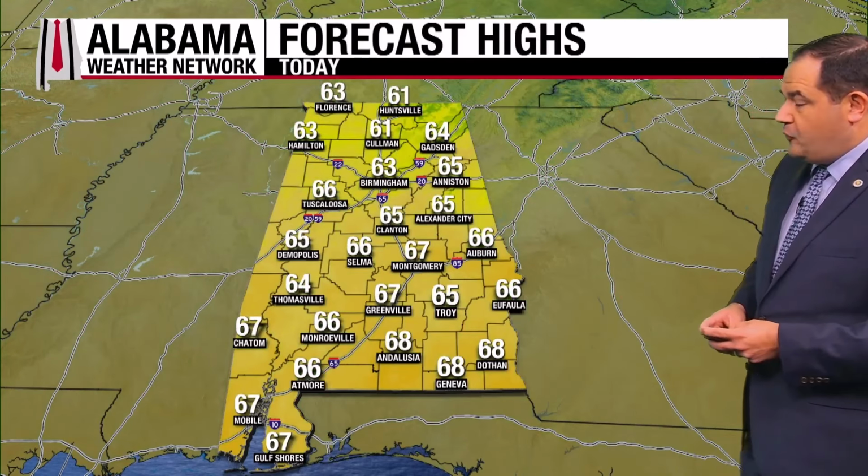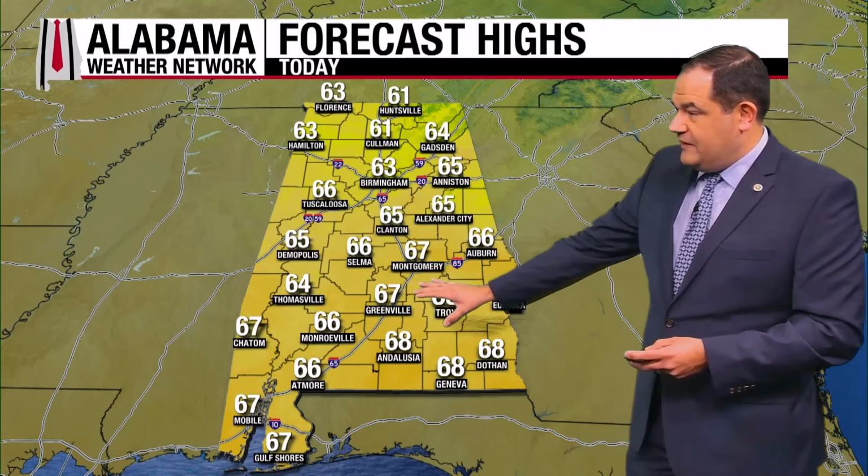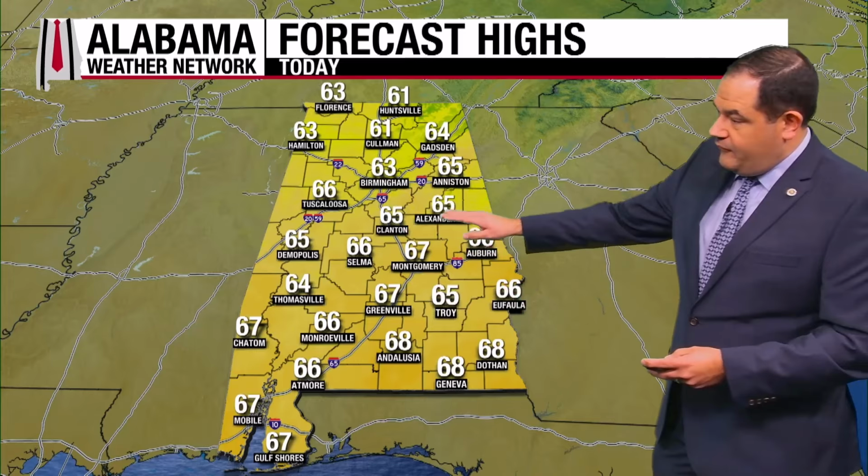And as we take a look at the forecast temperatures for today, again, we expect to be pretty nice once we get the sunshine out in full force in the afternoon. So it should be a pretty comfortable afternoon with highs in the 60s generally across pretty much the entire state. As you get further to the south, a little bit closer to 70 degrees down there.